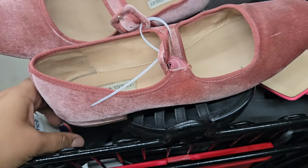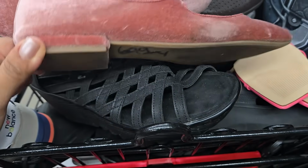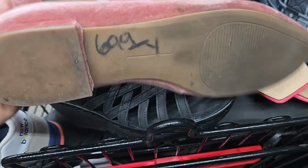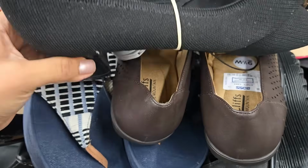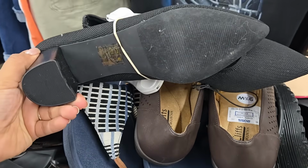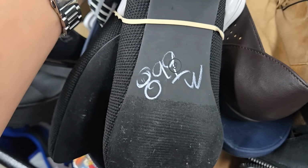These Chelsea and Violet ballet flats were so pretty in a velvet pink color. I could see these doing really well on Depop with keywords such as coquette and fairy, but the bottom was way too dirty. I like picking up this brand Dream Pairs, and like Anne Klein and Nine West, I like them to be in like new condition, which these were, but that price was not low enough for me, especially in that knit style. Those usually sell for less and they can take a bit longer.